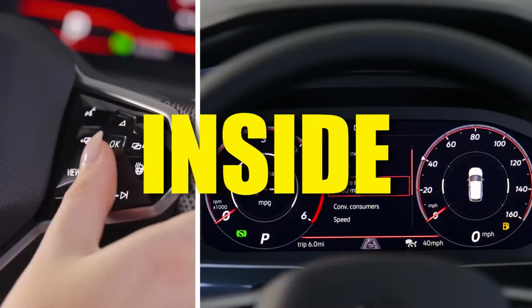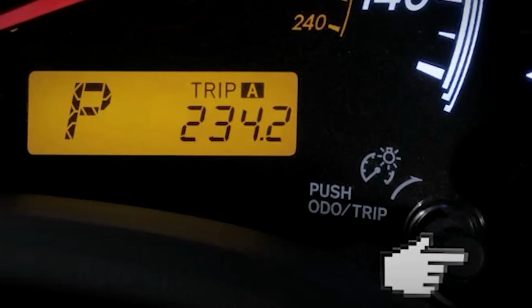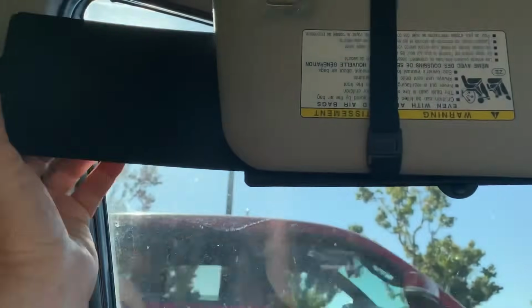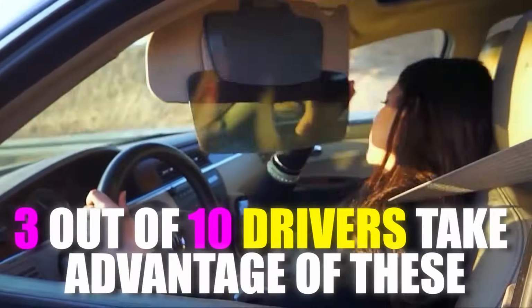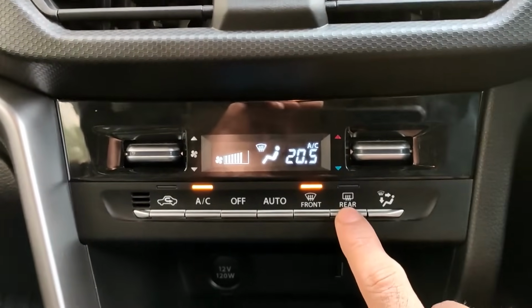Think you know your car inside out? Most drivers do, until they realize what they've been overlooking. These hidden features aren't just cool, they could save you time, money, or even your life. Yet 7 out of 10 drivers never use them, and one of them completely caught me off guard.